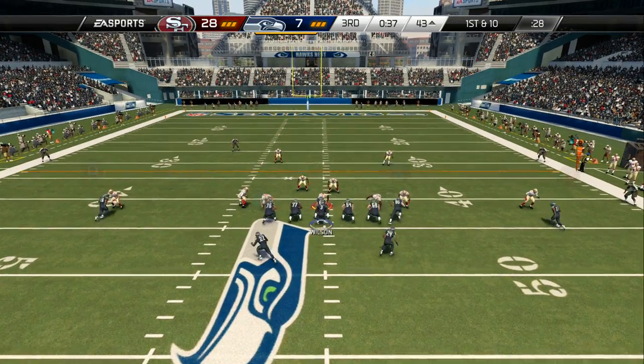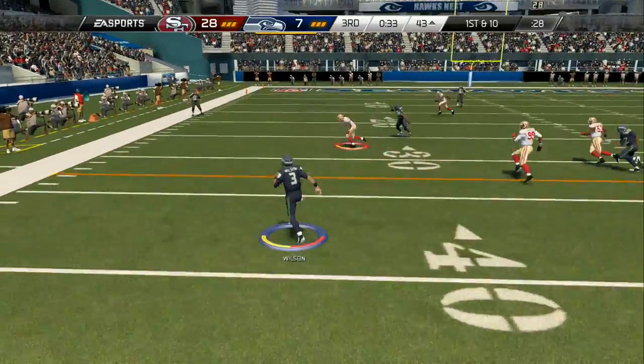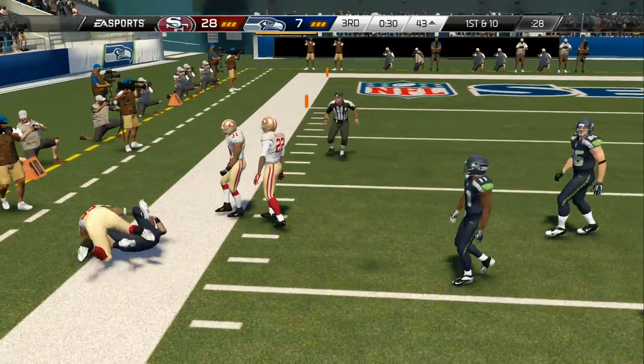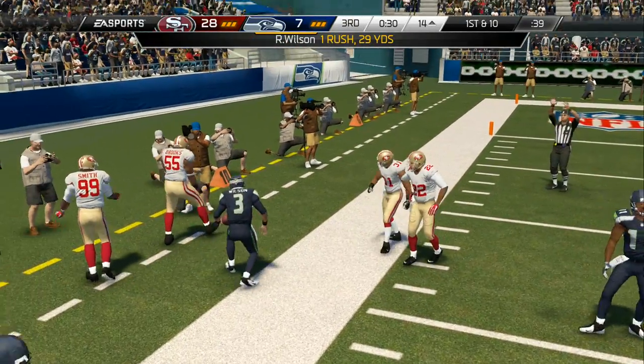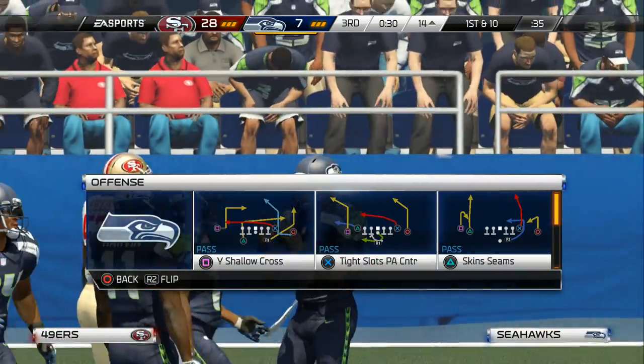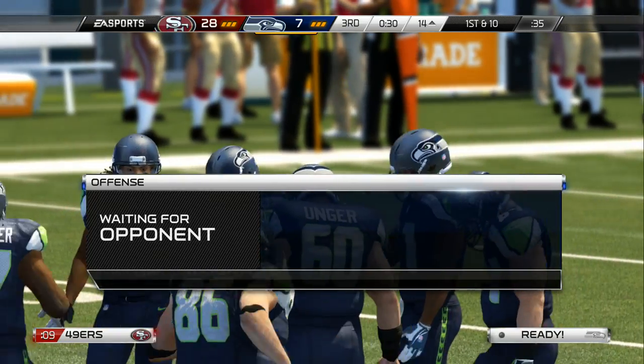That was a big gainer. Now it's time to back it up. Scrambling out of the pocket. He's into the open. This is where games are won and lost. Once an offense gets down the red zone, even though they're down more than seven, can you find a way to punch it in there for the touchdown and not settle for a field goal?